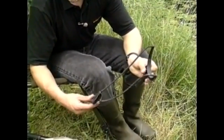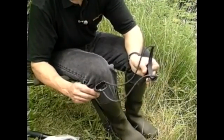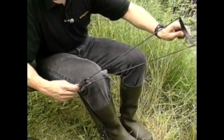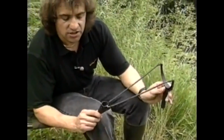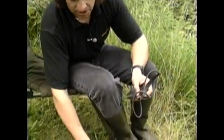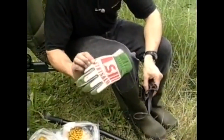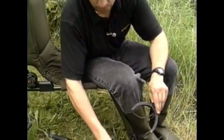Now, if you're fishing up to 60 or 70 yards, a catapult is very accurate indeed. It's just a question of drawing it back, letting it go, and firing the boilie out to the range. It is very easy to get used to a catapult. One thing I would say, if you're worried about wrapping your knuckles time and time again, just wear a glove on the hand that holds the catapult.